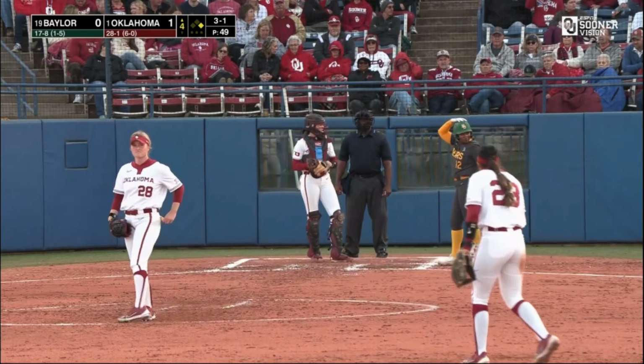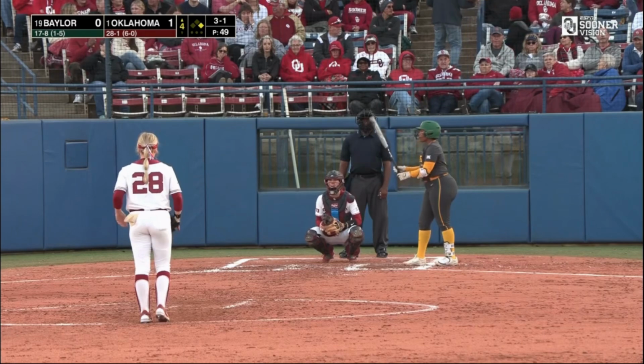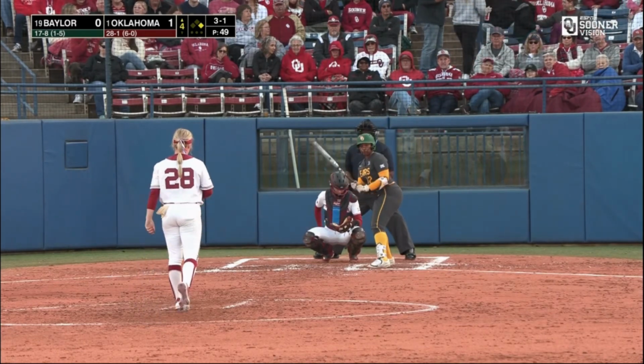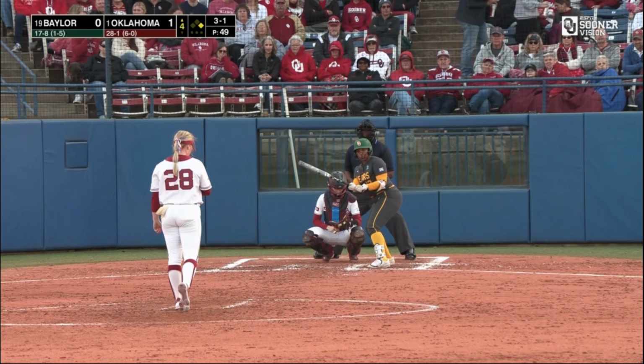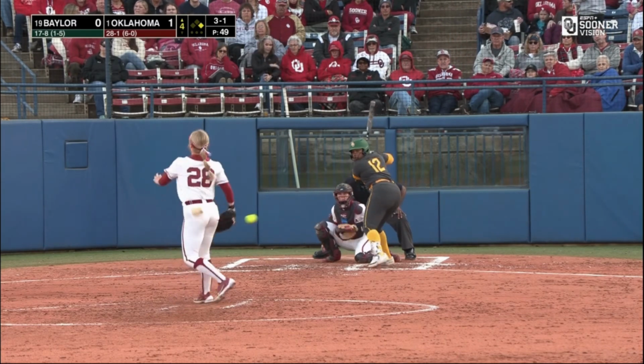Restless with the 3-1 count. The dangerous Govan. She has 3 home runs on the season. That actually leads all the starters for Baylor. This isn't a squad that's had a lot of big bombs this season.